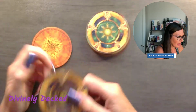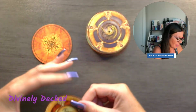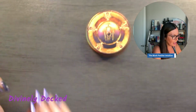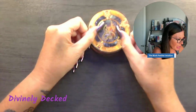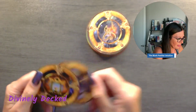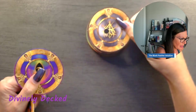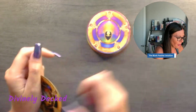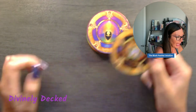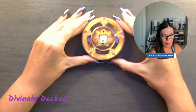Direction, fears, burden, suffering, chaos, gratitude. Oh, that's gorgeous. And temple. Ooh, the body is the temple.